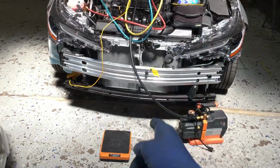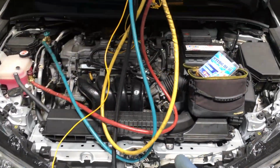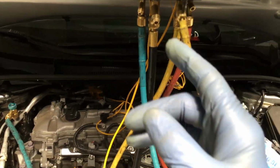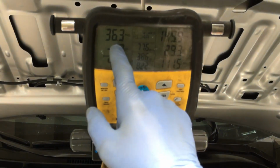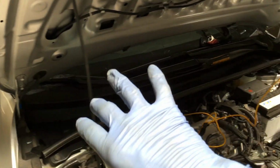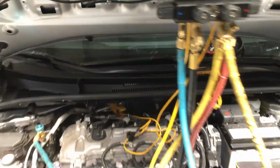All right, back at this 2019 Toyota Corolla. And so we're cycling, we're at maximum temperature. I'm actually testing for lowest temperature capability. So doors and windows are closed, it's in the shade. I want to see where its cutout position is.